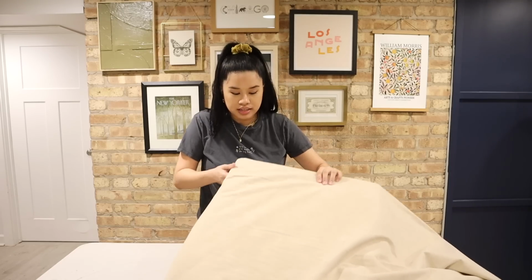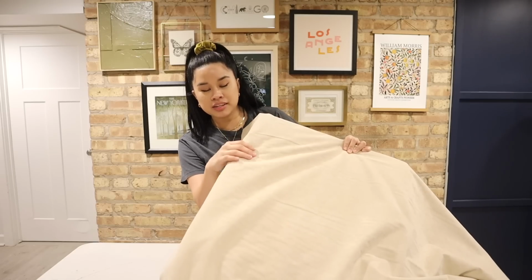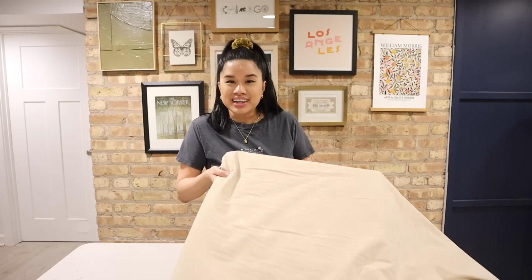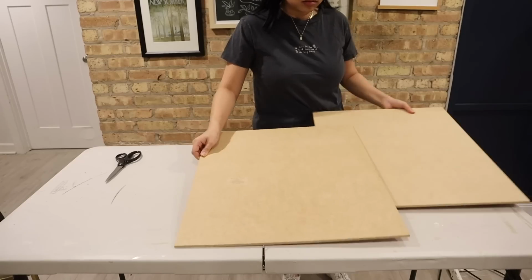Oh yeah, I think that is perfect. Not too thick, but still enough cushion on there. All right, so I'm gonna cut this down, iron it out, and get it onto the MDF.